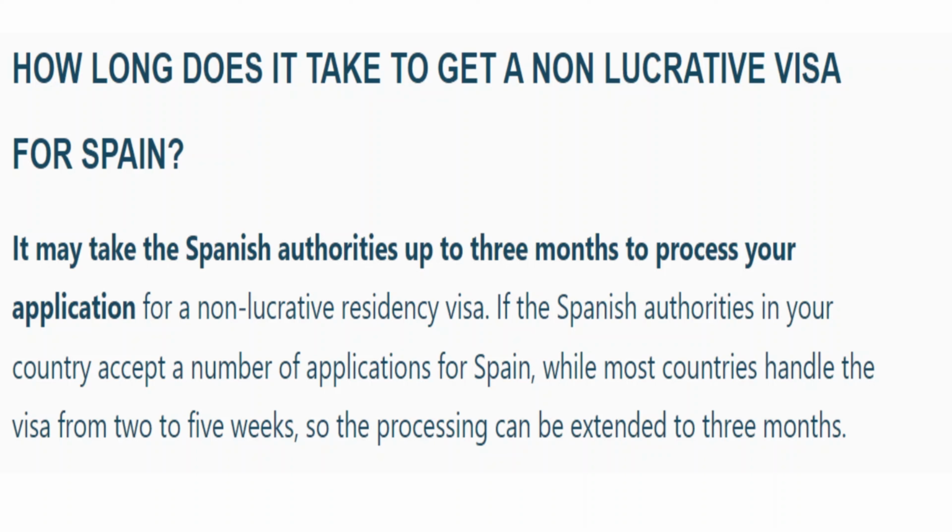All right. So this is the main information regarding the Spanish non-lucrative visa. I think it's a good opportunity for those who mostly have the required funds. If you have the required funds, maybe you are already working as a digital nomad outside of Spain and you have those earnings, or maybe you are retired, or you have investment that gives you a monthly return up to the amount that is mentioned, then this could be a good opportunity for you to reside in Spain, not as a visitor, but as someone with all the rights of residence.